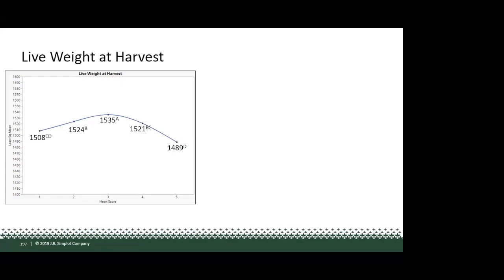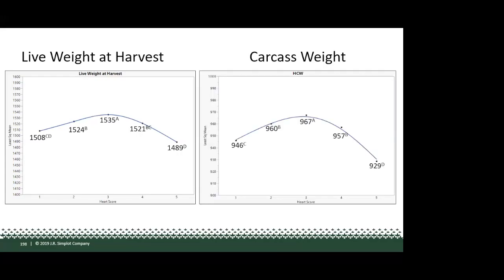It seems like once they move to a 4 or a 5, they're focusing on using energy to stay alive rather than continue growth, right? They're starting to kind of plateau. There's the carcass weight. It's pretty reflective of the live weight. 4s and 5s start to fall off the cliff.